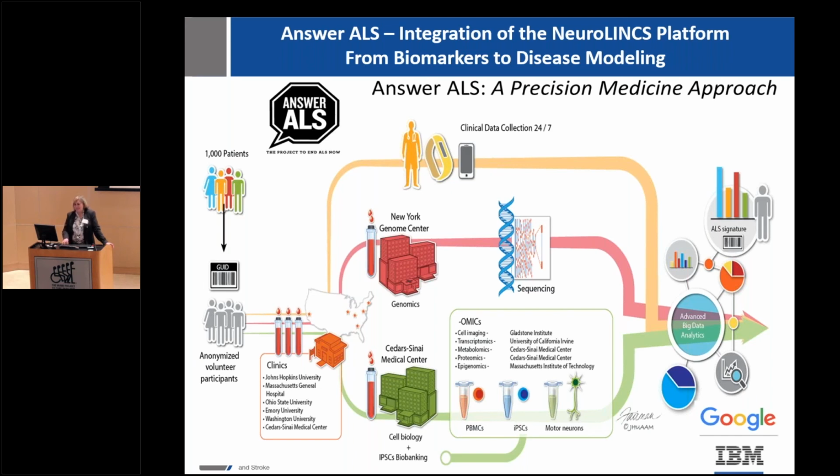iPSC lines are developed. And then again, ALS has that same problem, where clinical data resides at Mass General. The whole genome sequence has been done at the New York Genome Center. Some of the Neuralinks data resides at MIT and Ernest Fraenkel's lab for epigenomics and transcriptomics. But there's not a good integration yet of all those different data types and how you develop that signature, whether it's from a biosample perspective or from a cell source perspective. So I think those are the challenges I see. I think there are possibilities here for helping us solve some of those.